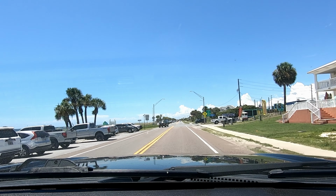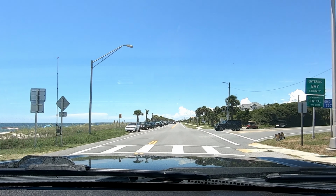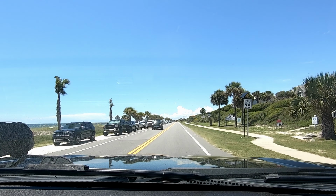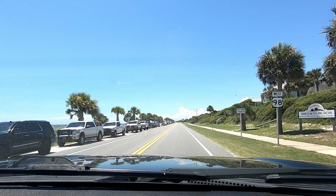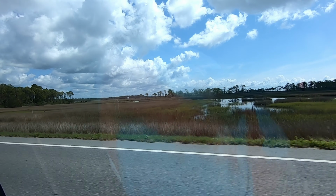I hope there's not a lot of traffic, but we may probably cut north before we get to the really heavily populated areas, and we'll do kind of a hybrid trip. So some on the interstate, some on the Big Bend Highway.